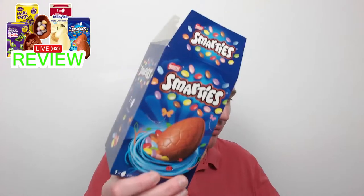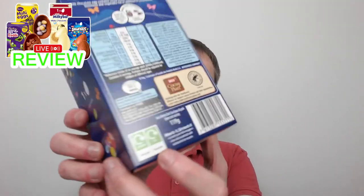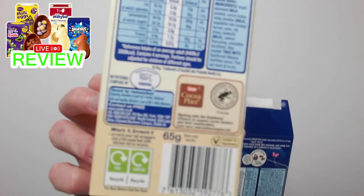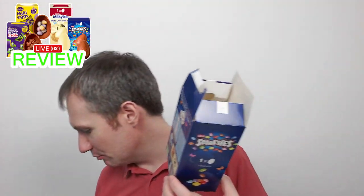We'll do the Smarties one next. I think this one was really good. It was the same cost as all the others, but it had so much more in. The amount of Smarties looked disappointing, but the weight was 119 grams, compared to the Milky Bar one, which was 65, so it's almost double the weight. That is probably more chocolate rather than Smarties, but they're full-size Smarties, not mini Smarties, which I'm glad about. They could have padded it out with loads of mini Smarties. So for me, this one's pretty good.